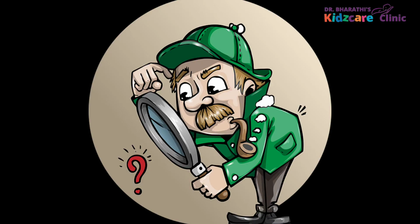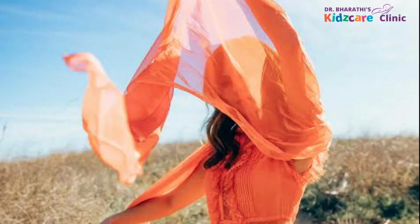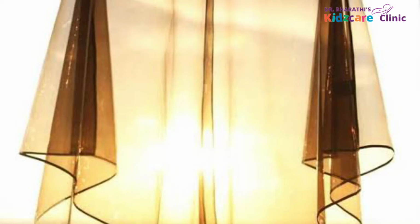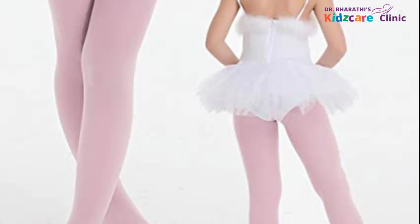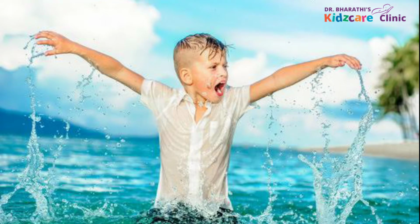If you want to simply find out if the dress you are wearing will offer a good protection or not, just hold it against a source of light. Lesser the light it allows to pass through, greater will be its UPF. Try to cover up maximum areas of your kid's skin with loose-fitting, close-weave clothes when they are outdoors. Tight-fitting clothes can stretch the weave and expose the skin to UV rays. Change immediately if the dress gets wet. Water in the fabric increases the transmissibility of UV rays.